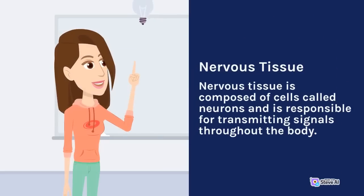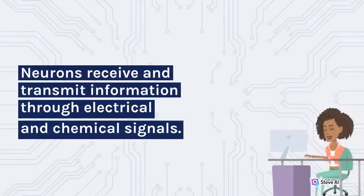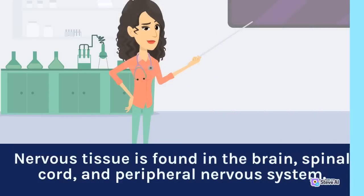Nervous tissue. Nervous tissue is composed of cells called neurons and is responsible for transmitting signals throughout the body. Neurons receive and transmit information through electrical and chemical signals. Nervous tissue is found in the brain, spinal cord, and peripheral nervous system.